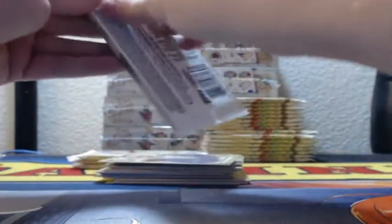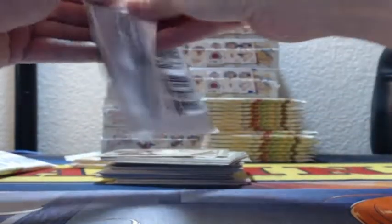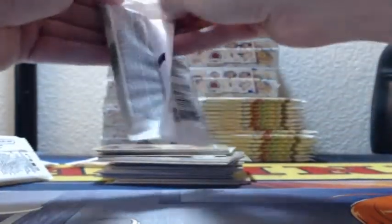Oh, that was in the hot box. We got a hot box right away. I don't really consider this a real hot box, but it's a gold foil box. That's what we'll call it from now on, because it's not any extra hits. It's just all the cards have the gold foil print.